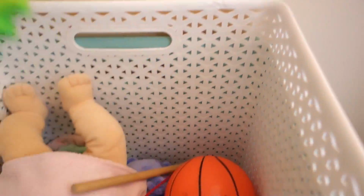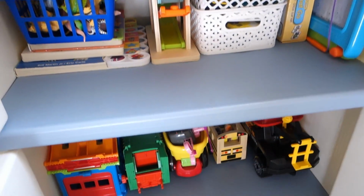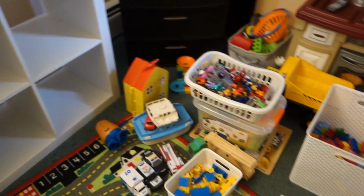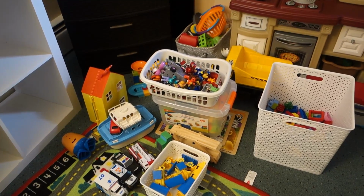Big bin of cars, a bunch of random little toys in here. That's empty. And then all of this stuff is gonna go upstairs. And then I think this is the stuff that I'm gonna be keeping down here. I'm gonna put everything onto the shelf, and if I still feel like it's too much, then I might take something away. But this is what I have so far.